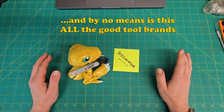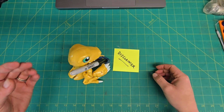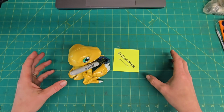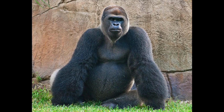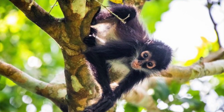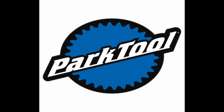Right off the bat, I just want to make sure that we know that these are not best to worst. This is like apples, oranges, and grapes all in the same basket. They're all good. They all have different strengths. So instead, what I'm doing is 800-pound gorilla in the industry to scrappy spider monkey taking some market share. Speaking of 800-pound gorillas, let's start with number 1, and that is Park Tool.